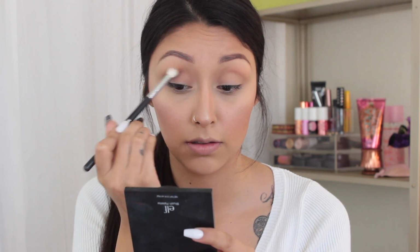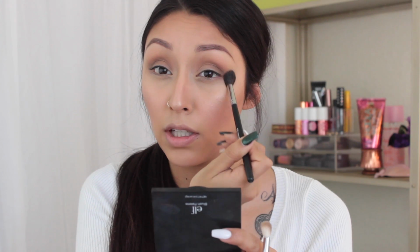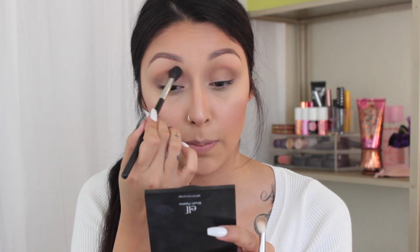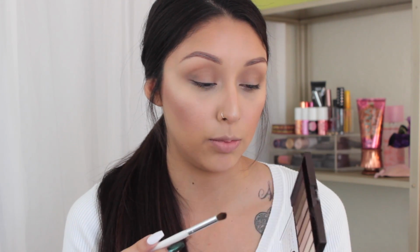Then I'm going to use the color Cocoa, which is this one right here. The colors are blending out really nicely. They're pretty pigmented. I will say though that they are a little powdery. But when you have eyeshadows that are powdery, just tap off your brush before you apply them so you don't get a ton of fallout on your face. I'm going to take the black shade, which is Sable.